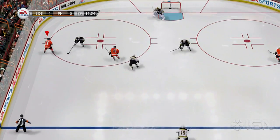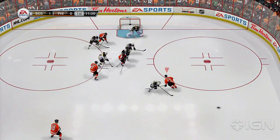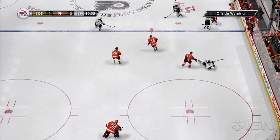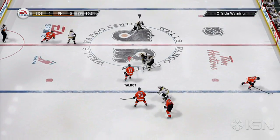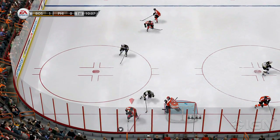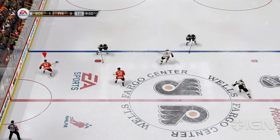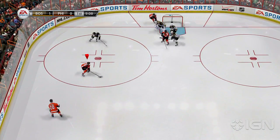So here's Hartnell getting into some speed down the wing. One of the things you're going to notice this year when you play is that it's really important to play good, proper positional hockey, good controlled hockey. Get in the zone, set up, work it back to the points, work for screen goals, work for deflections. We're seeing a lot more good hockey goals in the game this year. Get in the zone.